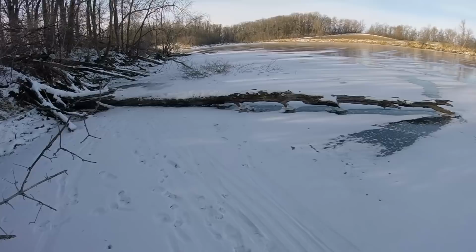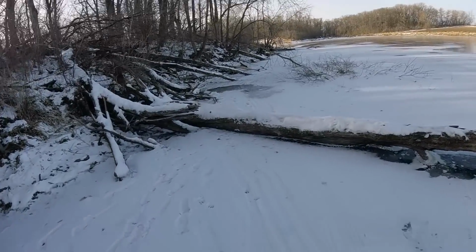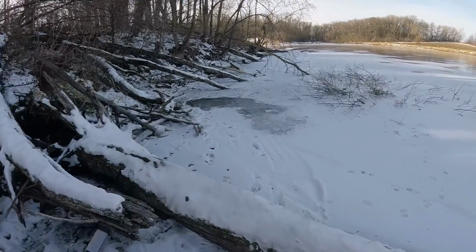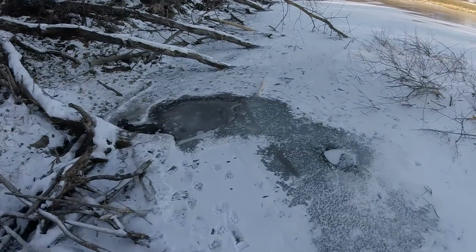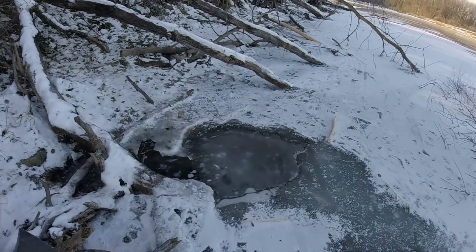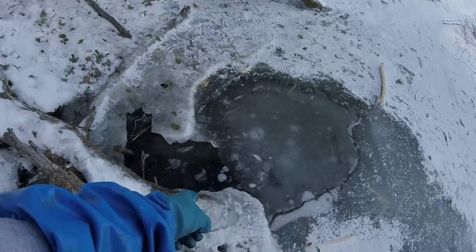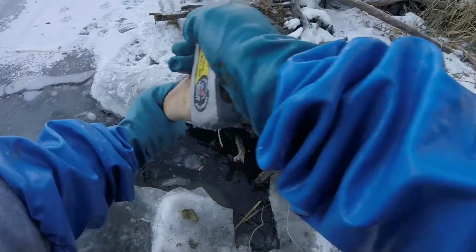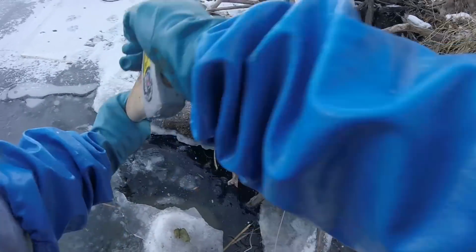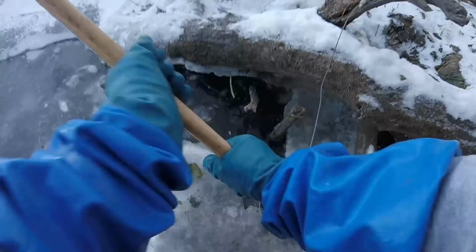Let's make our way down to this run that the beaver came flying out. Oh, well, see, there's a beaver here. Beaver right there. Is this the big poppy that came plowing out, maybe? Yeah, it's a big beaver. It's a really big beaver, you guys.